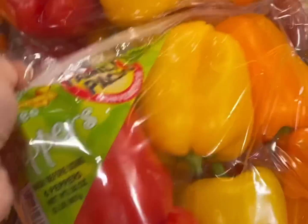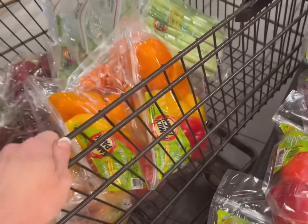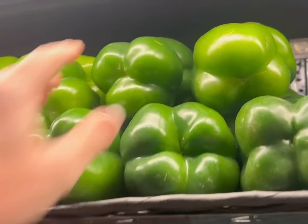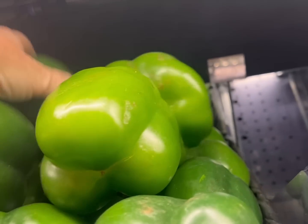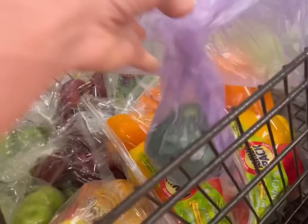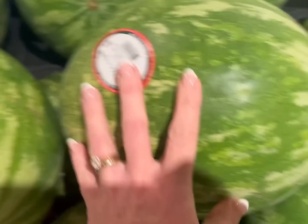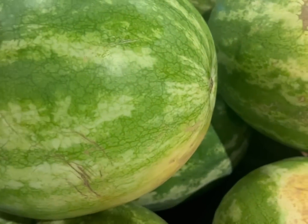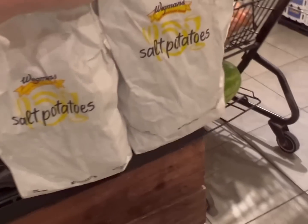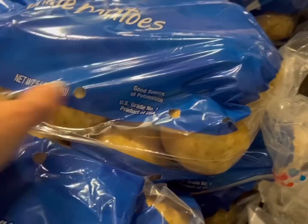Peppers. We've been going through a lot more peppers, so I'm actually going to get 2 of these family packs. And I need a green pepper for one of my recipes tonight. Last week was really good, so that tip worked. You have to find a yellow spot on the side. That means it's good. Get some salt potatoes and regular potatoes for my recipe tonight.